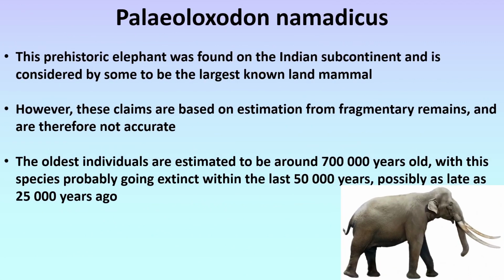Lastly is Paleoloxodon pneumaticus. This prehistoric elephant was found on the Indian subcontinent and is considered by some to be the largest known land mammal. However, these claims are based on estimation from fragmentary remains and are therefore not accurate. The oldest individuals are estimated to be around 700,000 years old, with this species probably going extinct within the last 50,000 years, possibly as late as 25,000 years ago.